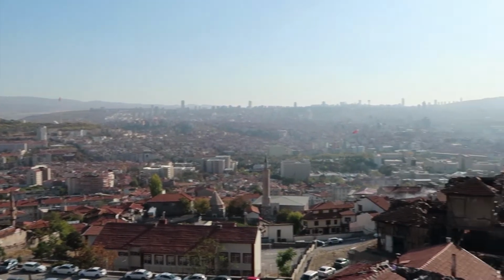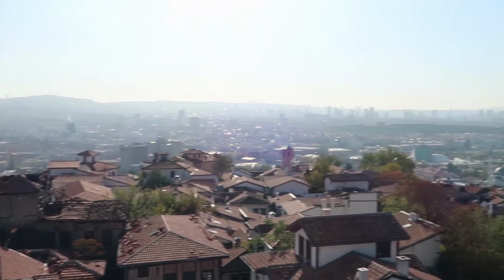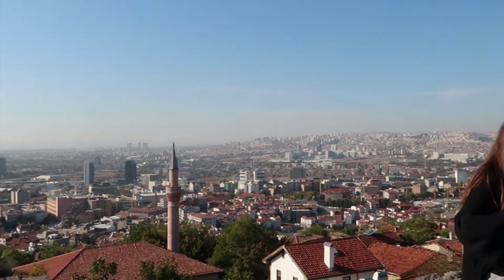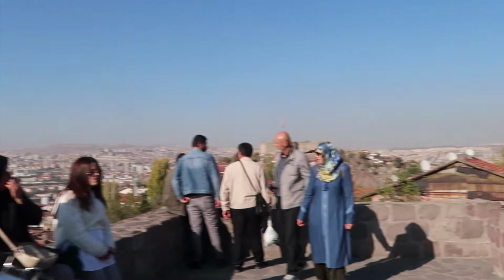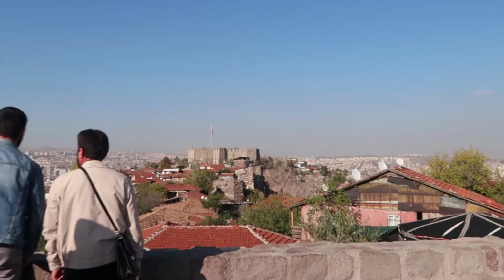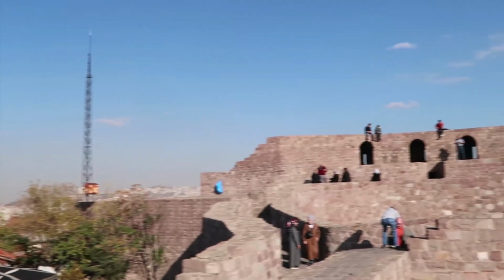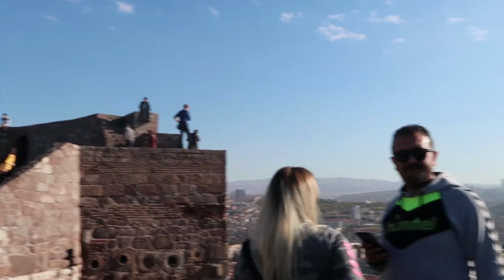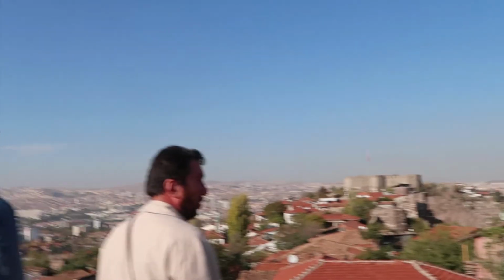Here you can overview the whole city of Ankara. Here is quite a cool place. You can overview the whole city and it's quite amazing.